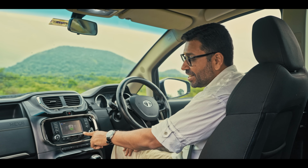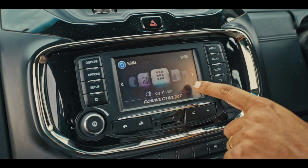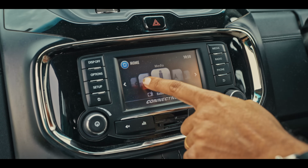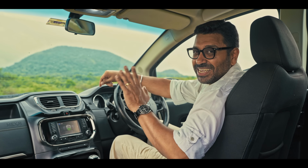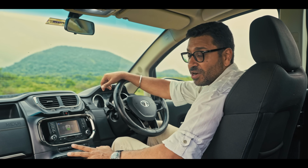The size of the screen, not very good, very small. And back then they were obsessed with this Connect Next app. They didn't have Apple CarPlay. They had Connect Next. So on your phone, you had to have an app which would then connect to CarPlay and all of that jazz, which honestly was too fiddly for me. Again, lots of buttons, so ease of operation.